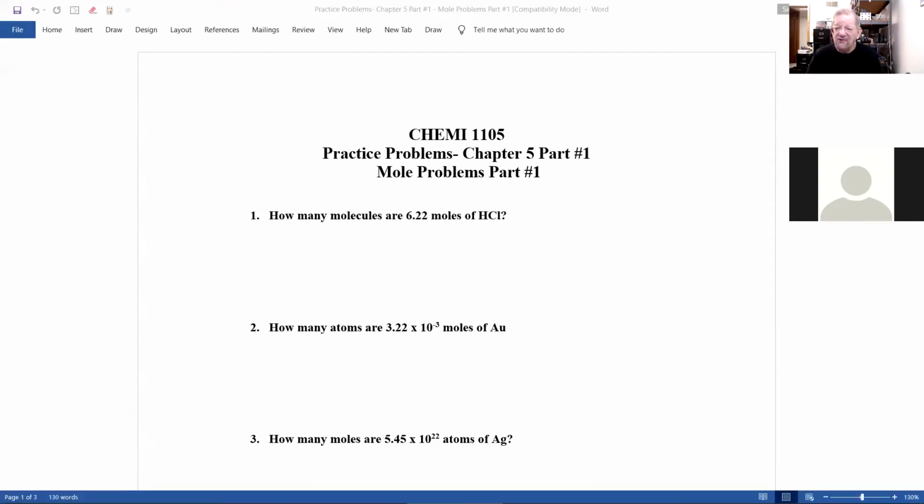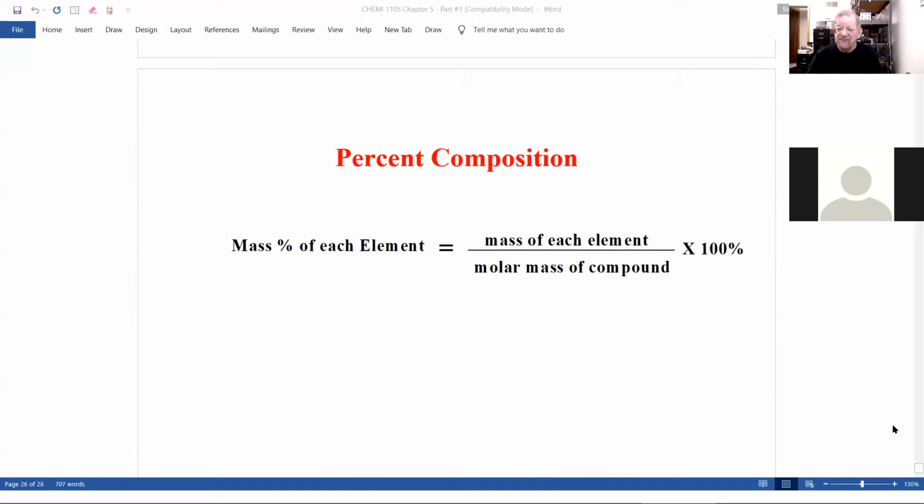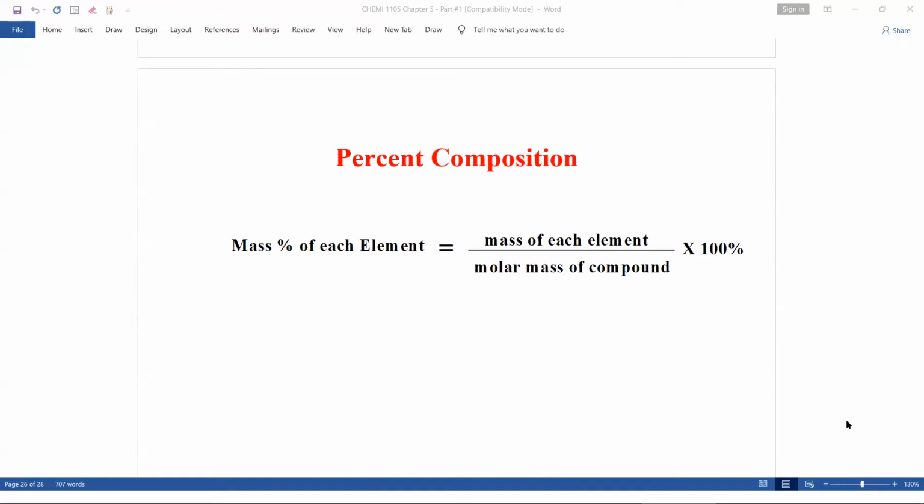All right, give me a second while I close down a lot of stuff. All right. Hopefully everybody sees on your screen now percent composition. Thumbs up, people. Thank you. All right.